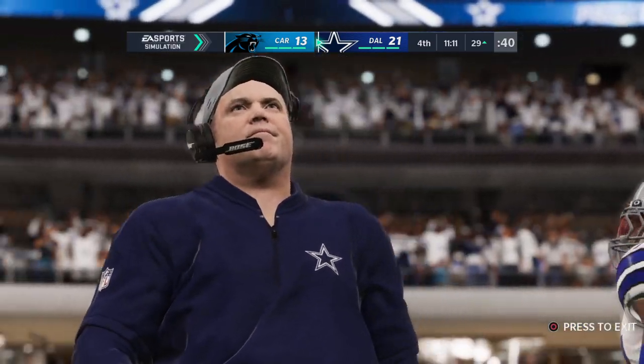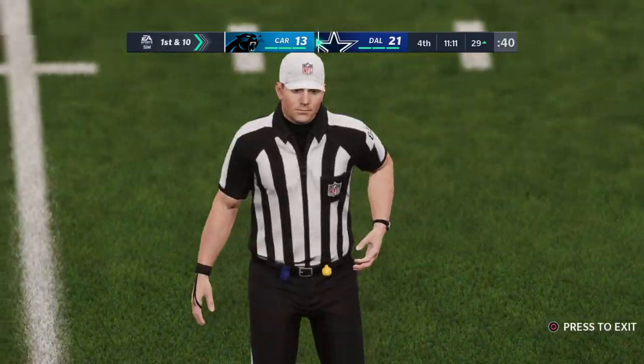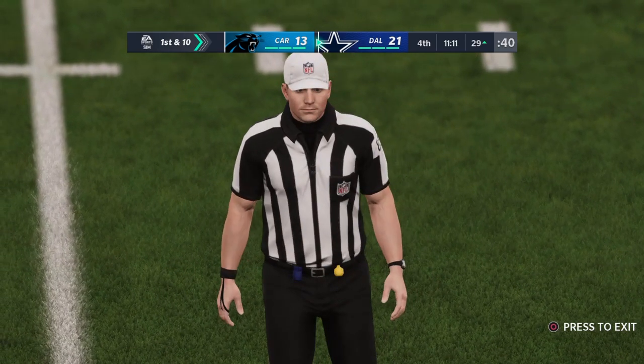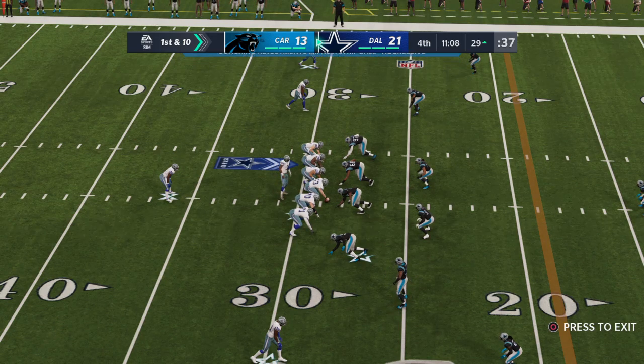So they'll take the yardage and tack on 15 more for the face mask. Talk about a play that absolutely costs you in the end. Just trying to do your job, right? Trying to get him on the ground. Next thing you know, they march off another 15 against your squad.